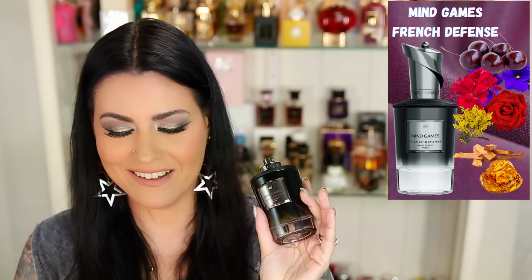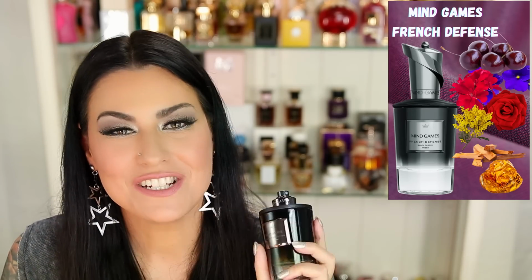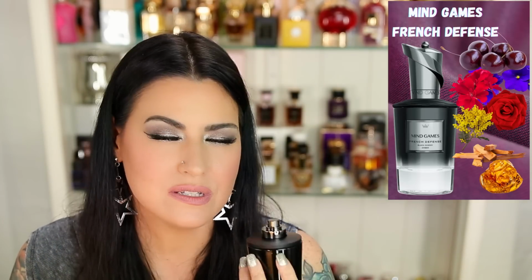This has the best cherry. This is my favorite cherry fragrance. It is at this point. I know I just got it. I don't care. This is my favorite cherry fragrance. This is a dark, deep black cherry that I swear has like liquor infused in it or something. It smells boozy to me. This is a boozy fragrance. There's no boozy notes in here, but it smells boozy to me for some reason.